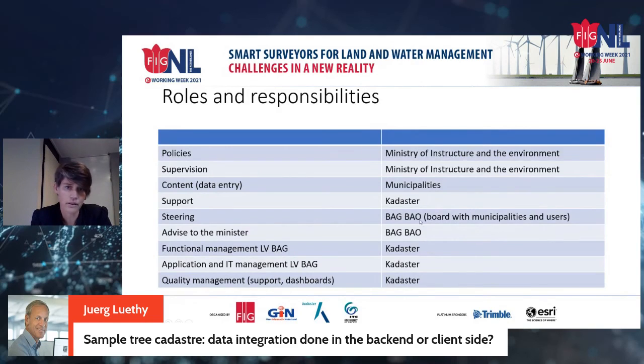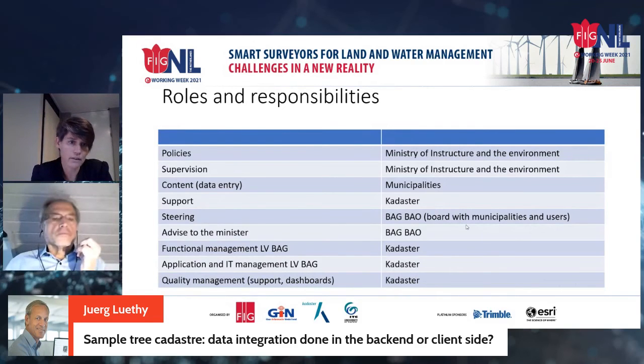Then there is the council or the board with municipalities and users. This was organized since the beginning, and it gives us a balance between how good we can maintain the data and what we do it for. So, for example, the Central Bureau of Statistics is part of this board, but also the Tax Institute, the Chamber of Commerce, because they all are obliged to use the data, and they depend on how good we present that.